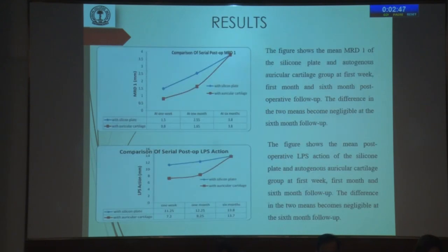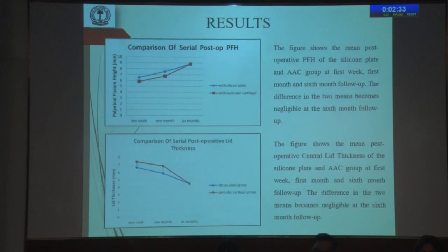Now, post-operative MRD1 and LPS action were assessed at the first week, first month, and 6 months. For the first two visits, the difference in the two groups was significant, which at the end of 6 months became insignificant. Similarly, with post-operative palpebral fissure height and lid thickness, at the end of first week and first month, the difference in the two groups was significant, and at the end of 6 months, it became insignificant.